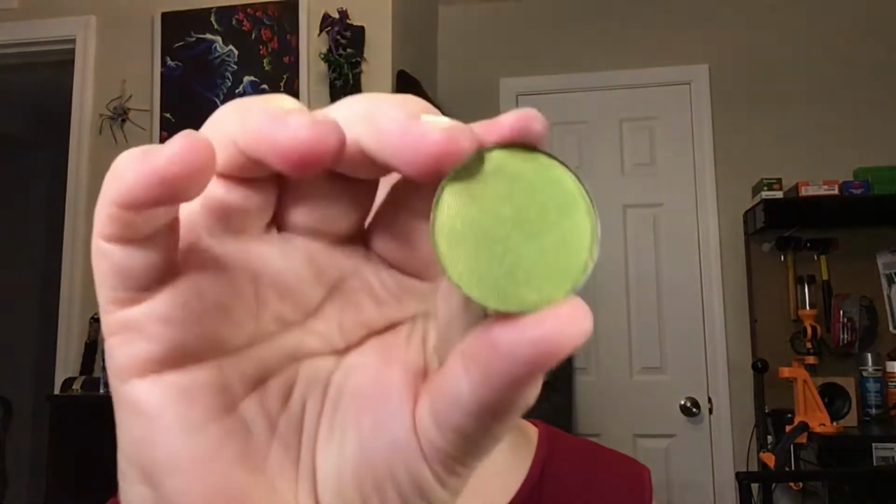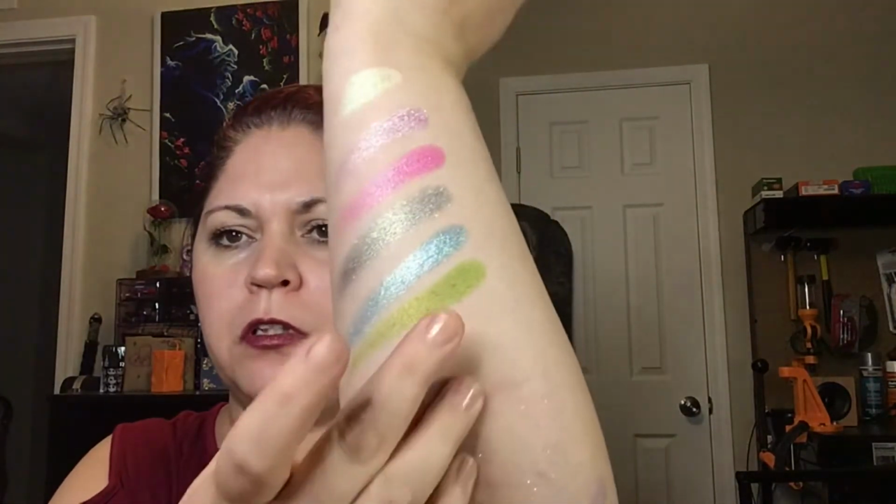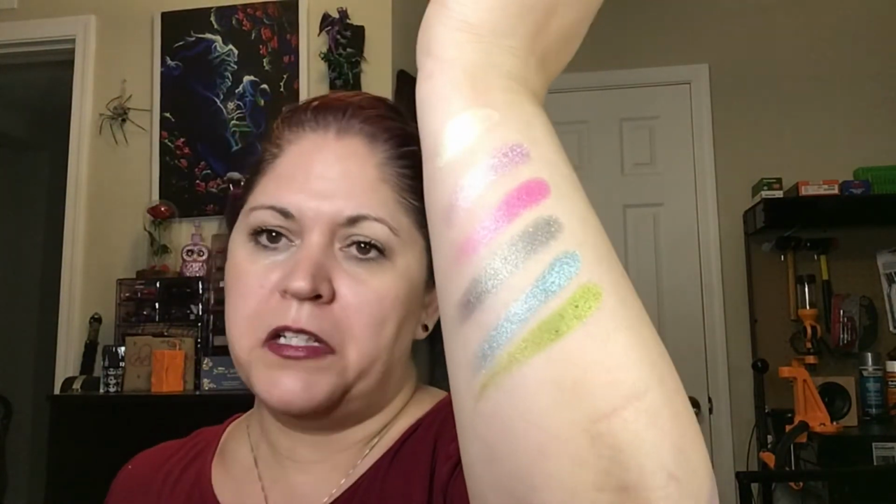And this is Martini, and this is a shimmer shadow. And that's what that looks like. You can just kind of see the level of shimmer. It goes like good, and then oh my god, and then decent.